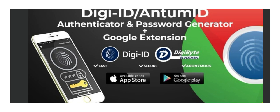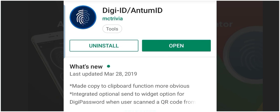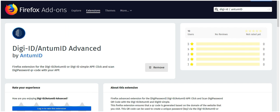So getting to the last bit of news I have, this is around Digi-ID, AntumID, the phone application created by a DigiByte developer, as well as the extension created by AntumID. I told you earlier this week that they have made it even more user-friendly, and today I'm actually going to give you a short how-to on using it. So first, if you have not done so already, head to the Google Play Store on your cell phone and download this application here, Digi-ID/AntumID. And in today's video, I'm going to show you the Firefox extension version of it because it is the most up-to-date, but the Google Chrome version of it will have this same feature coming up in the next couple days.